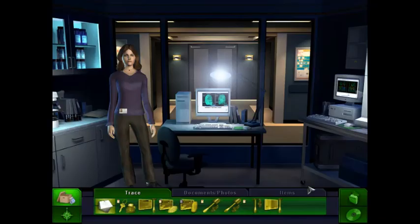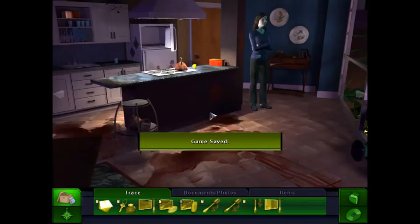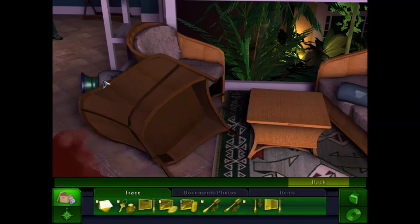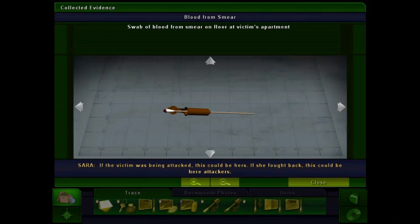We've done all we can with that evidence right now. Wait a minute. I think I remember something. I haven't played this in a long, long time, so I don't remember exactly what was around, but I vaguely... It's another blood sample. If the victim was being attacked, this could be hers. If she fought back, this could be her attacker's. Okay.